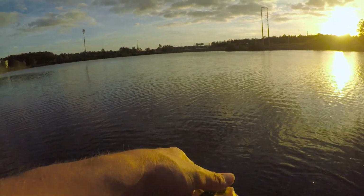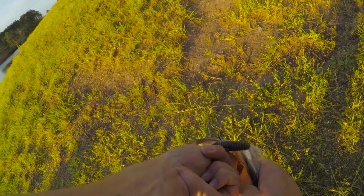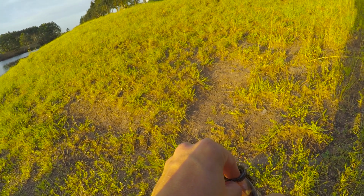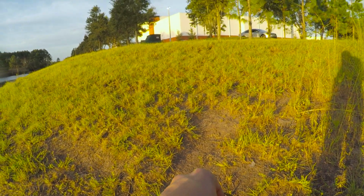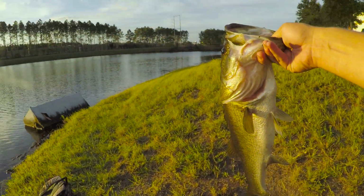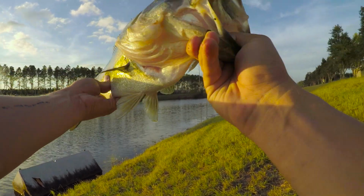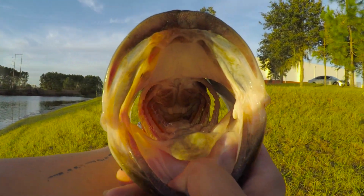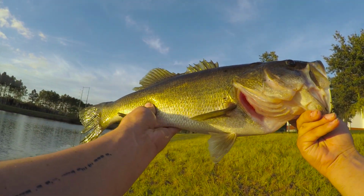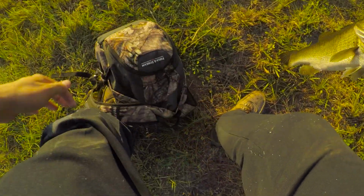Look at that bass. Hang on, I'm gonna get up on the shore here so he doesn't kick and I drop him in the water. Oh my God. Come on. Woo! Whoa. All right, well, how do you like them apples right there? That's probably at least 4, maybe 5 pounds. I'm gonna get a weight on him.